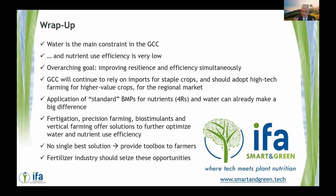And the fertilizer industry should really seize these opportunities for diversifying. And that's why at IFA we launched a Smart and Green conference this year, which is about plant nutrition technologies, and which is also about bringing the mainstream fertilizer industry together with the startup ecosystem.